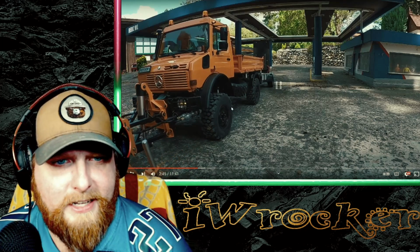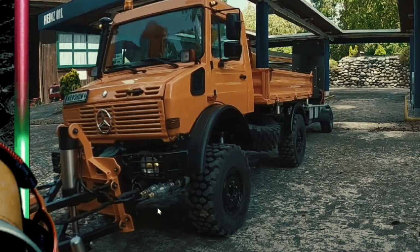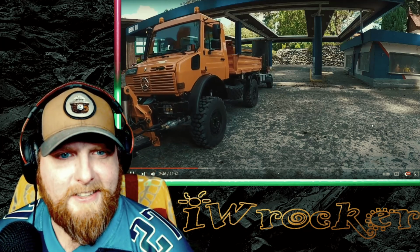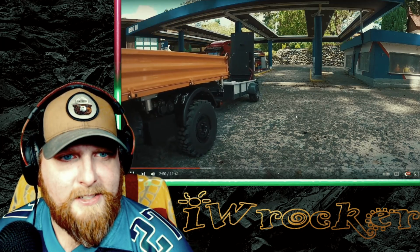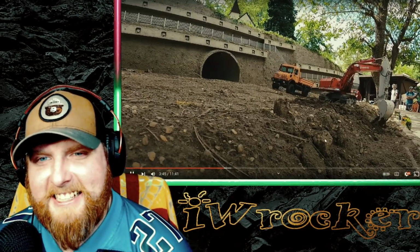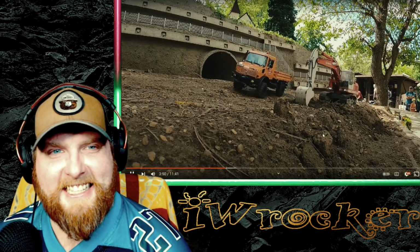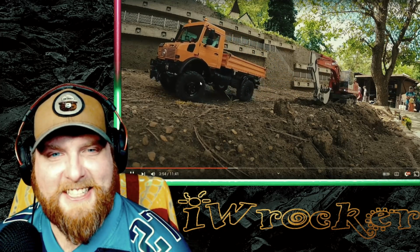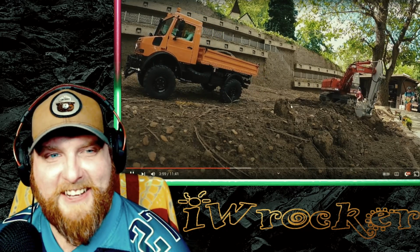Look at the detail on this thing. Let me stop again. Look at this. Look at these hoses. Look at the headlights. Everything. I'm amazed. I really don't think they missed anything. Look at this. Oh my God, this is so cool. I gotta see one of these. Jeez. Look at that thing. Looks awesome. We got an excavator over here. How legit, man.